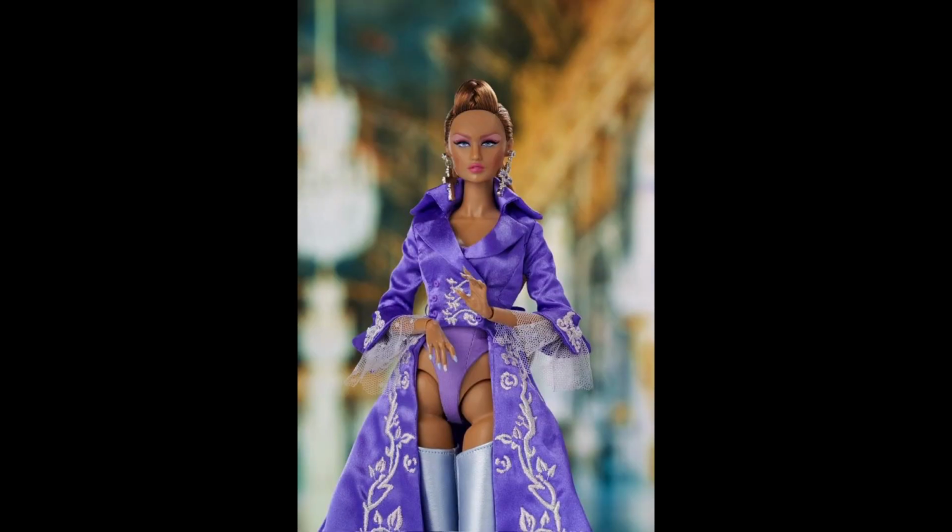Unfortunately though, I don't know what it is. I think maybe it's the shade of purple on this specific material that cheapens the gown. Purple is supposed to exude luxury and royalty, and I think that could have been done better with a different material or a different shade of purple.